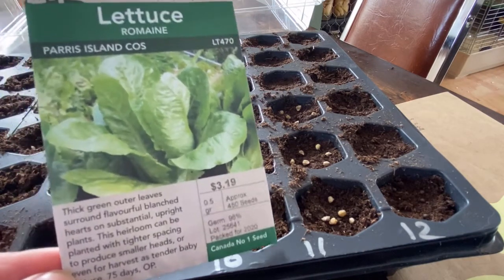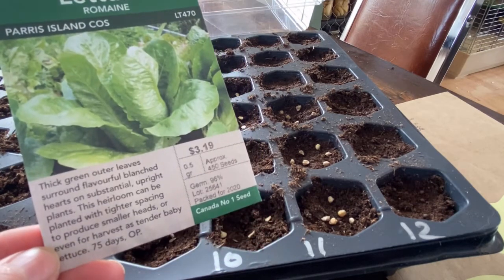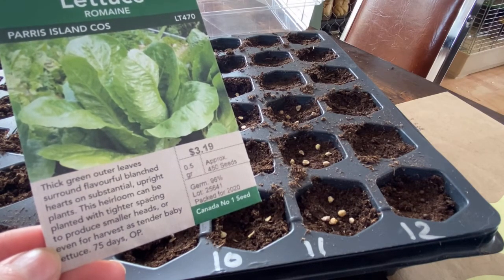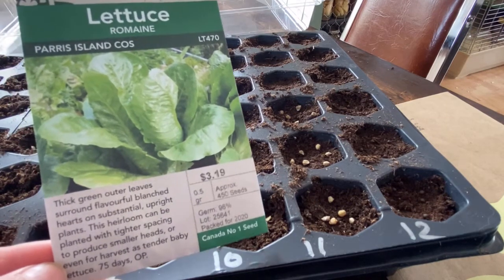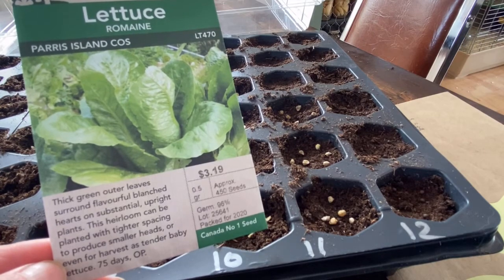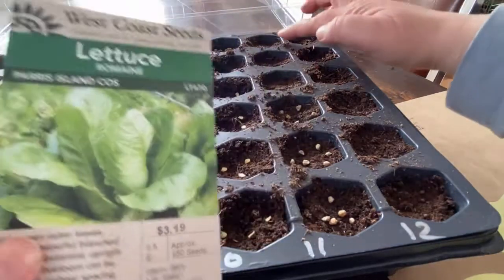But these are nice greens. The Paris Island Cos is what they're called, and they're an heirloom, and can be planted in tighter spacing. So I'm planning to square foot plant these in my garden boxes in my greenhouse. That is going to be very ideal because it's very compact, where I'm planning to put these this year while I'm getting all the other stuff growing. So I'm just going to do those 3 cells.